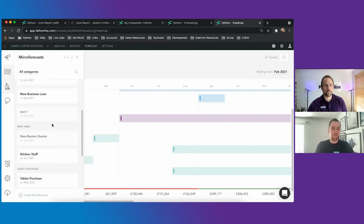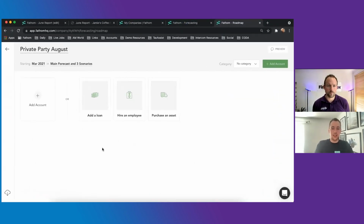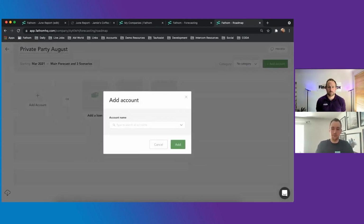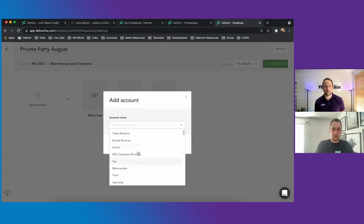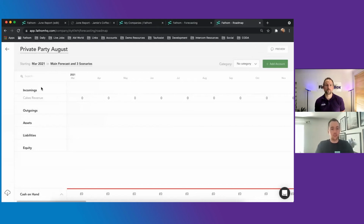Here as well. And if you wanted to add a micro forecast, I can show you how the sausage is made. You can just put something in, and then we can start and go from there and set it up. It does have templates just to save you a little bit of time if it is an asset, hiring a person, or a loan as well. And then you need to just add an account to it to see where that money is coming from. And then we can create a micro forecast from here.